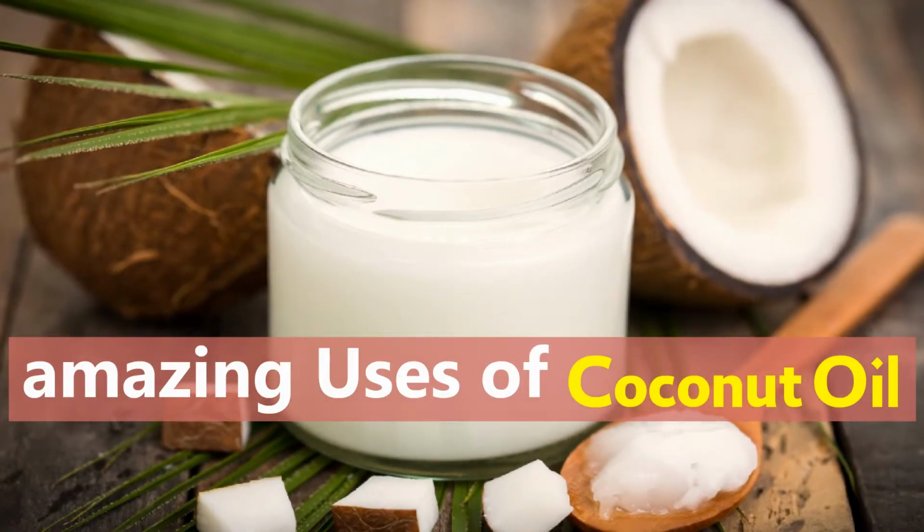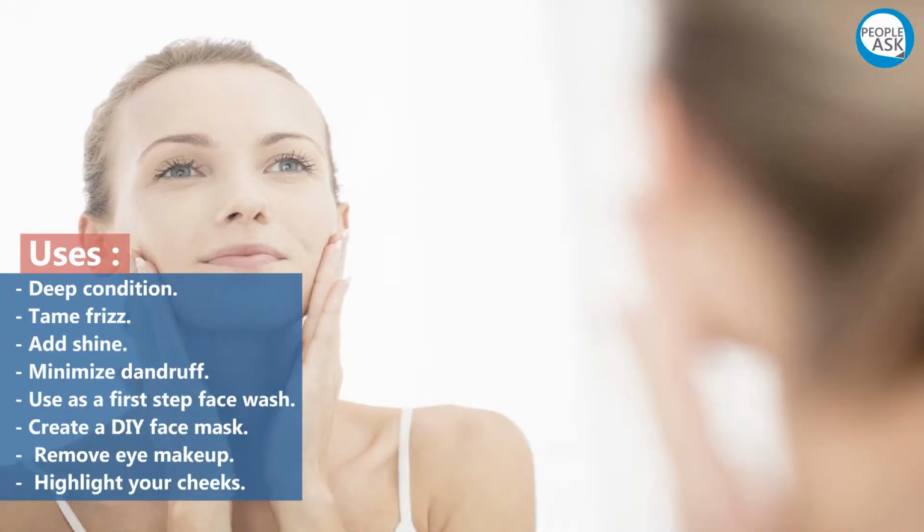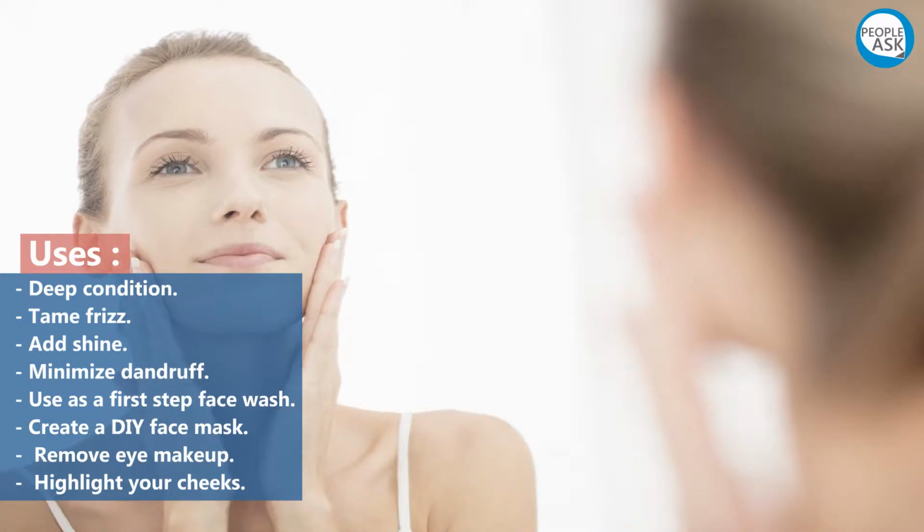Amazing uses of coconut oil. Uses: deep condition, tame frizz, add shine, minimize dandruff.